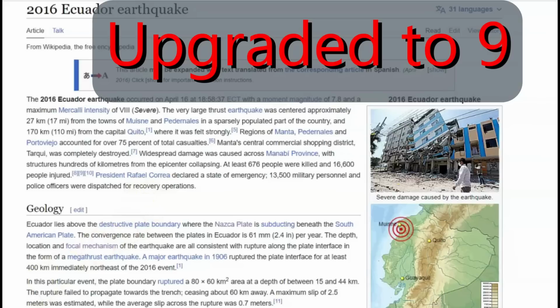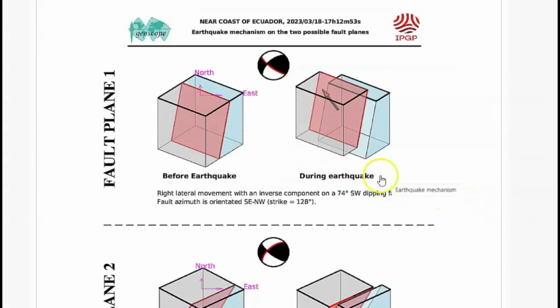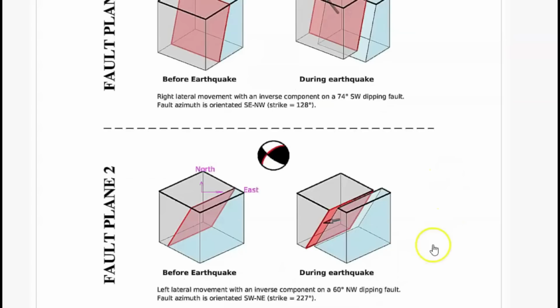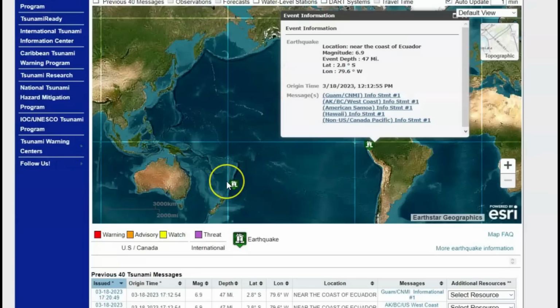It was a thrust earthquake. This one does not really look like too much of a thrust earthquake. It looks like the fault moved going northwest and also going southwest. There is no tsunami warning, watch, or threat at this time. Here they give it a magnitude 6.9.